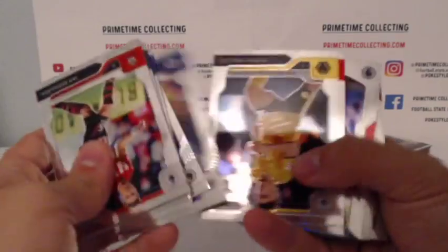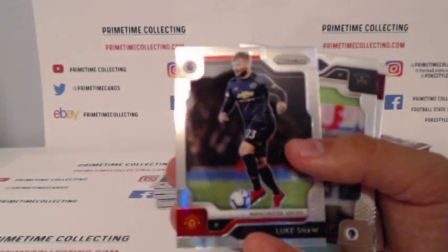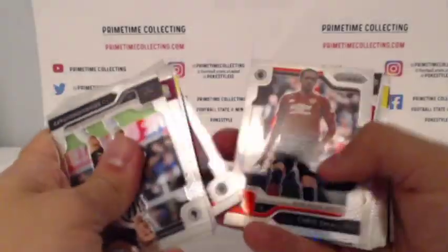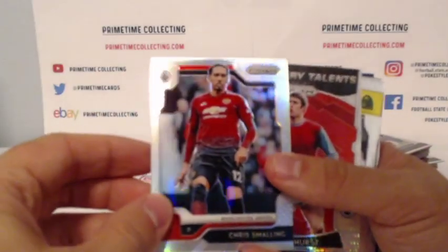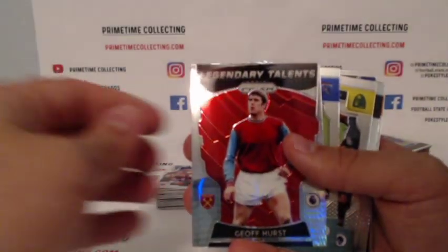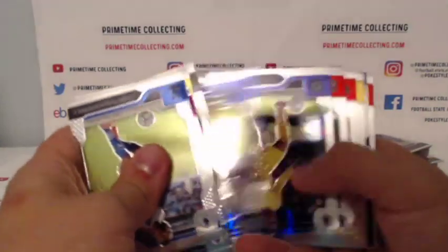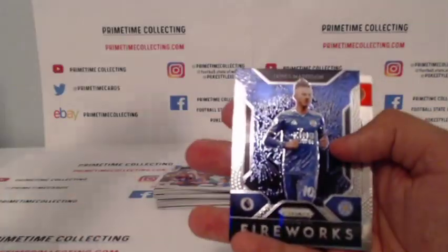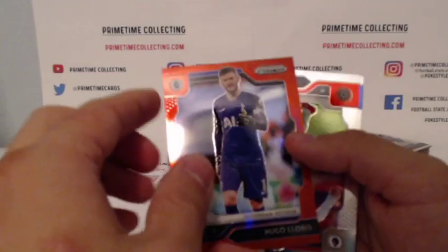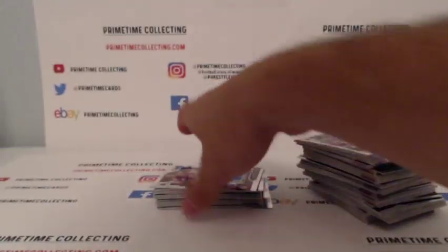For Manchester United, Marcus Rashford Scorers Club. And again for Manchester United, Luke Shaw Prism, not numbered. Again for Manchester United, Chris Smalling Prism, not numbered. And for West Ham United, Geoff Hurst, Legendary Talents, not numbered. For Leicester City, James Maddison, Fireworks Insert. And for Tottenham Hotspur, Hugo Lloris, Red Refractor, to 149. All base from there.